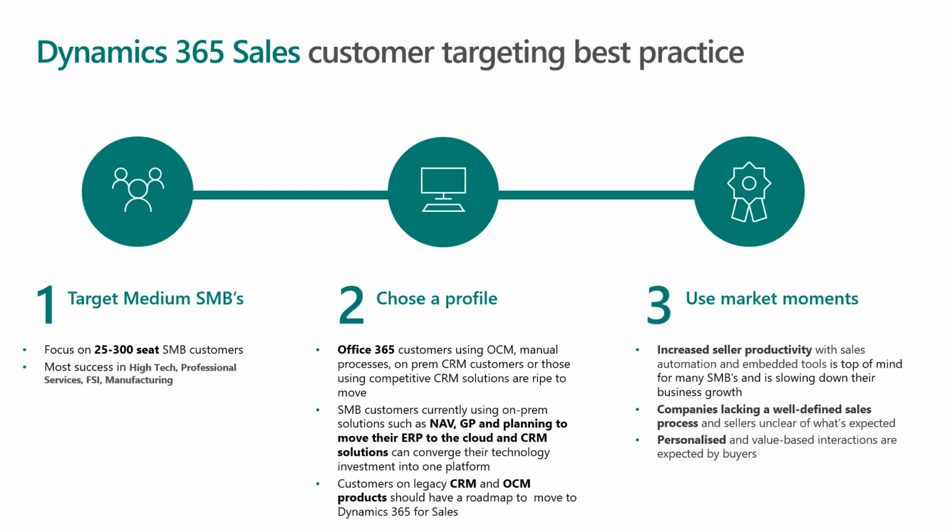Once you have identified your target customers, choose a technology profile to further refine your targeting. On-prem CRM or ERP customers represent a strong candidate profile as they may be looking to modernize or move to the cloud. If they're one of your existing customers, make sure that you're talking to them about migrating to the cloud, because if you aren't, you can bet that the competition or another partner is. Win the mind share of these customers through associating your pitch with common market moments that are top of mind for the customer, like increasing their seller's productivity and personalizing their buyer interactions.